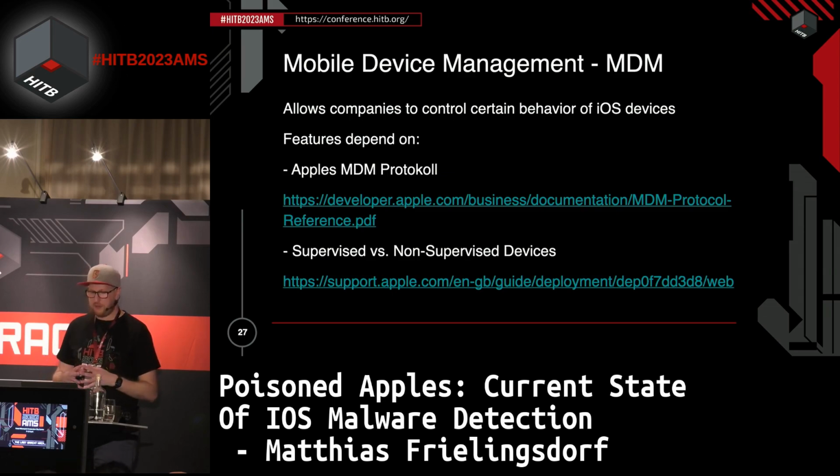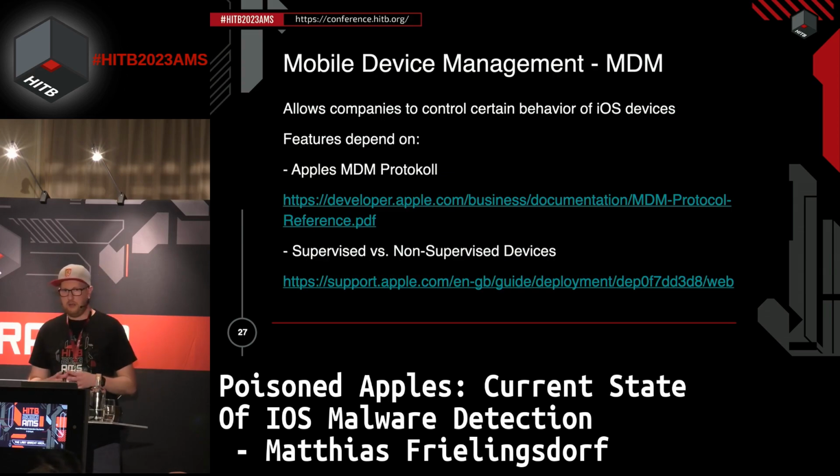And there are supervised and non-supervised devices, where basically the distinction is that one is for bring your own device, which is more like non-supervised devices, and supervised devices are basically for company-owned devices. That's not 100% accurate and correct, but it's the easy main difference. There's also a nice page which will tell you the differences, what you can do with supervised or non-supervised devices.